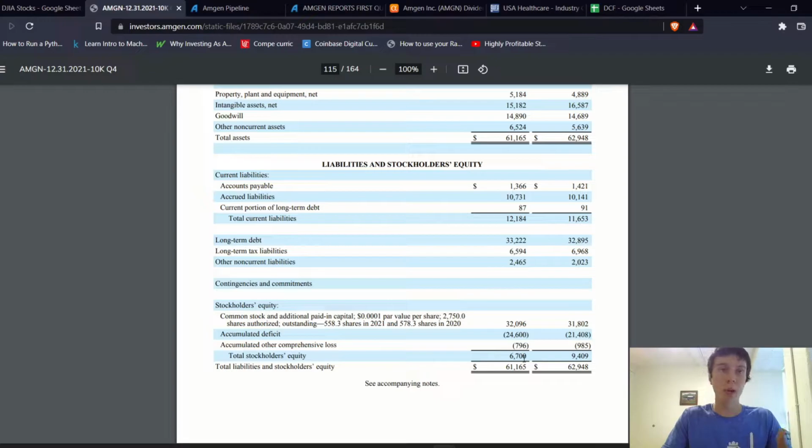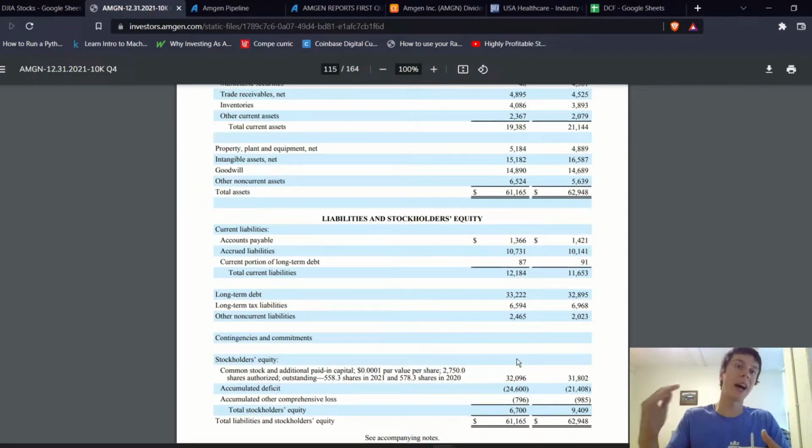And for a normal company, I would say that's on the higher side. But for a company like Amgen that's developing a lot of drugs and has to put a lot of money into research and development, I think that is fairly normal to have a debt to equity ratio that high. A similar company I would say is AbbVie, developing a lot of drugs, and they also have a debt to equity ratio right around 5.